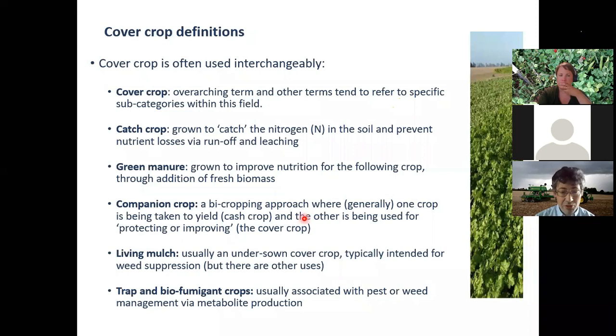Companion cropping, where you're essentially growing a bycrop of both the cash crop, which you take to yield, and the cover crop for being used to protect or improve within that system. Then there's living mulches, which I believe we'll discuss a bit more today. And these are typically undersown with the crop and typically intended for weed suppression, but there are other uses for them. And then there's the trap crops and biofumigant properties that some cover crops can deliver as well.